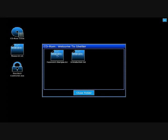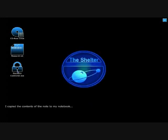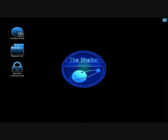Okay, you want to go to text, then you want to go to password changes. You need 1167, that's the door number you need. You need door 236, which is the code is 1167. You want to remember that. And then after that, you go to door lock and type in 1167. Then okay. Door locked. Oh my gosh. Then you want to exit.